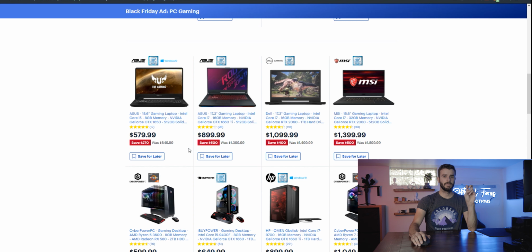And then for another budget type laptop, there's this Asus here. It does have an i5, 8 gigs of RAM, and so on. It's decent. If you're looking to just get started, 500 bucks for a pretty decent gaming laptop, that's not terrible. So you can take a look at the specs, see if you like it.